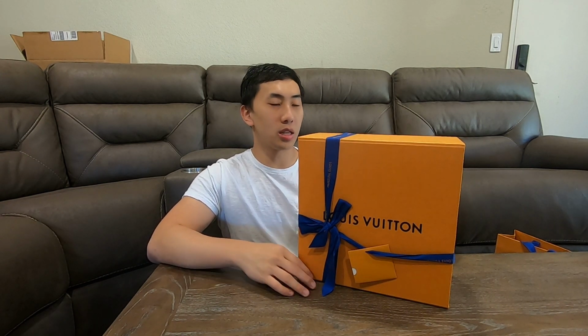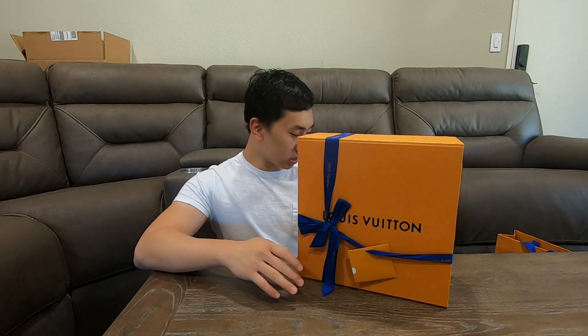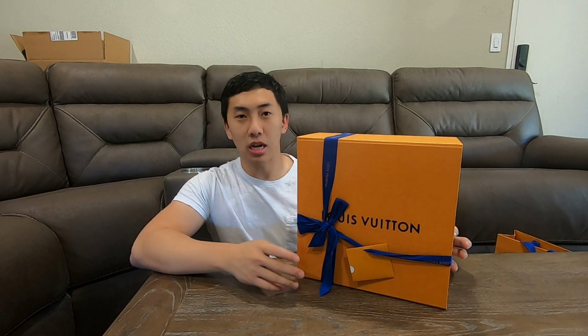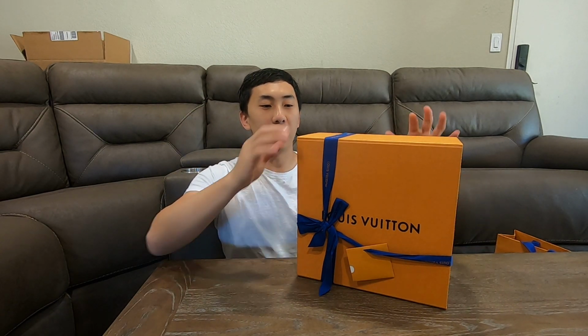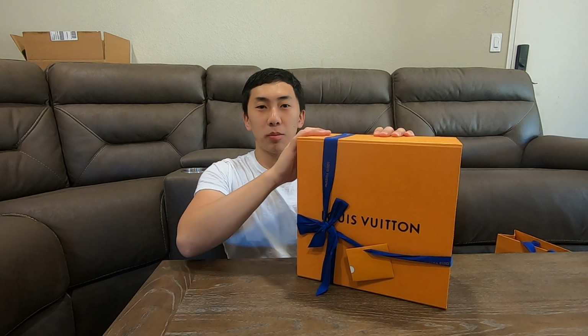As I understand, this is the top of the line from Louis Vuitton. I don't know that much about the brands, but as I understand it, Louis Vuitton is kind of an entry-level brand, which is ridiculous to say. I've never bought anything so expensive in my life. So Louis Vuitton is an entry-level brand, but this is their top-of-the-line model.